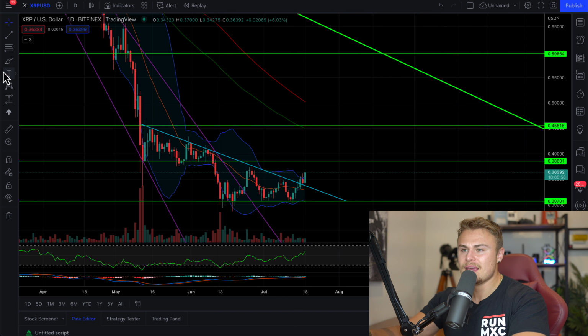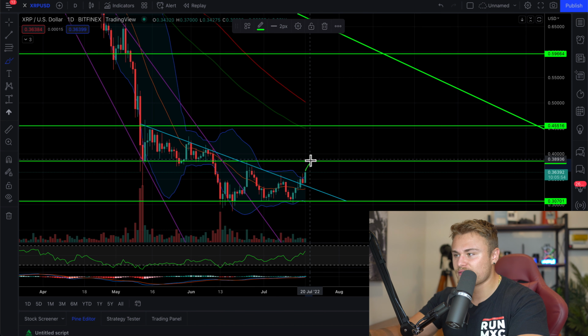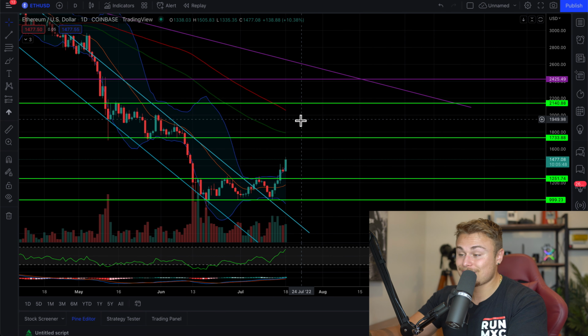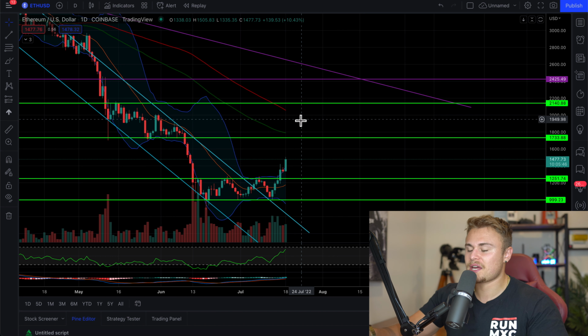Same thing with XRP. Play conservative on XRP. Wait for us to confirm breaking above 38 cents, then leverage to the upside. Same thing with Ethereum. Right where we're trending, I think there's a good chance we'll continue to spiral up, as this seems to be foreshadowing everything else.